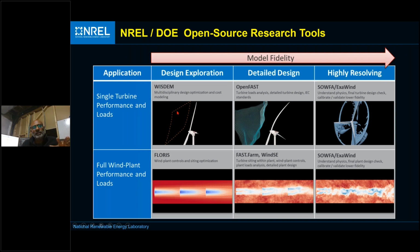So I'll quickly talk through this. The first thing you see here is the single turbine performance, which is WISDOM. WISDOM is a complex tool in the sense it's trying to address everything from the blades to the turbines to the tower to the platform to the soils and also cost, right? So looking from the top down at a very high level. And then you have OpenFAST, which I think most of you probably know, which is a wind turbine simulation for loads to run the IEC load cases and so on and so forth. And then we have the high fidelity modeling tool, which is SOFA, and Blade Resolve, which is, I think, using a new code now that's not completely released yet, called NALU.